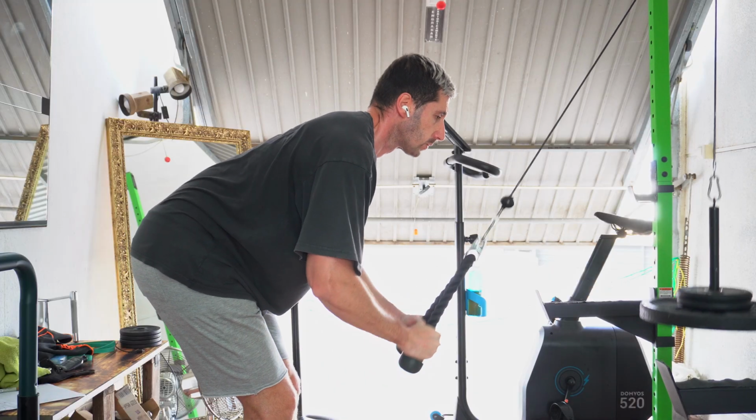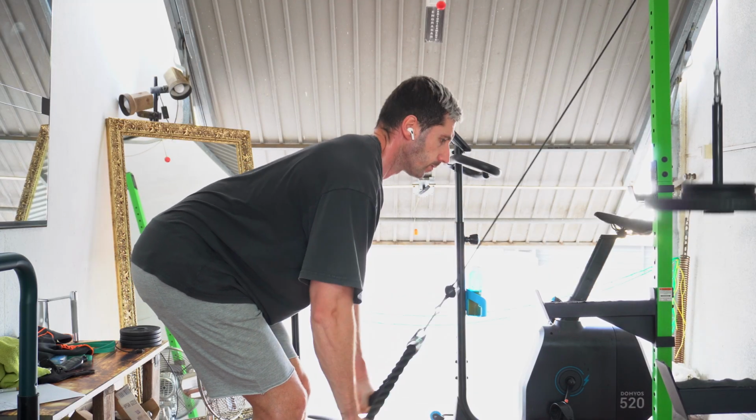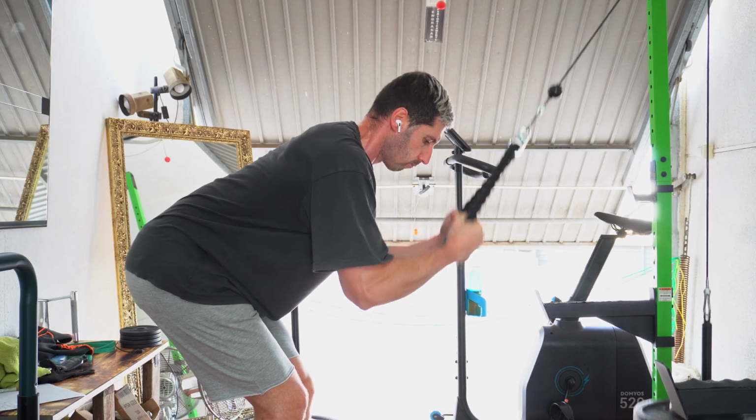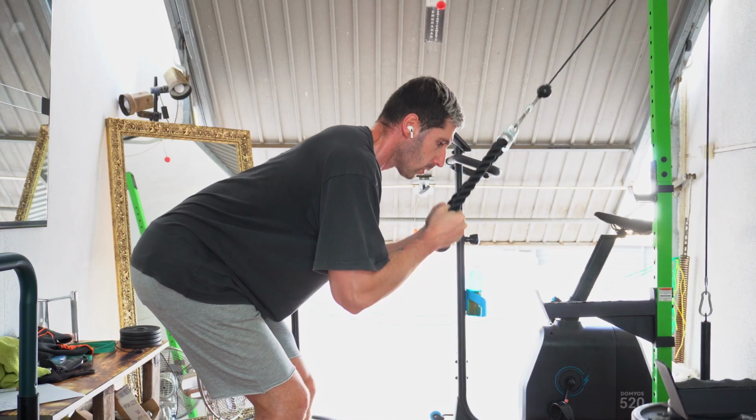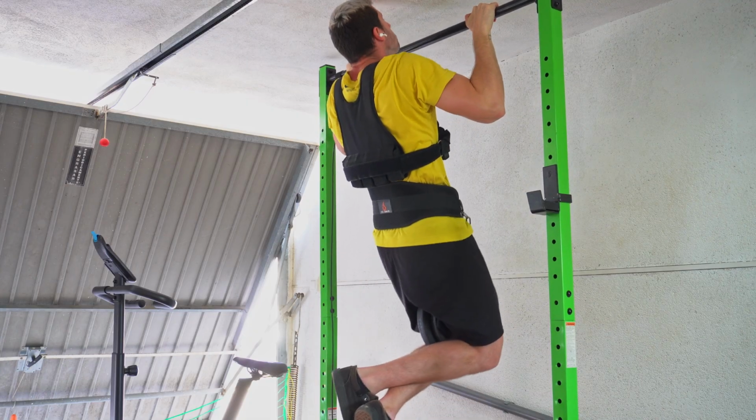For me, I like to do high reps on exercises like leg extensions or any tricep isolation. Otherwise, I feel it a little bit in my knees and my elbows, but I love doing heavy dips and heavy pull-ups for less than 8 reps.